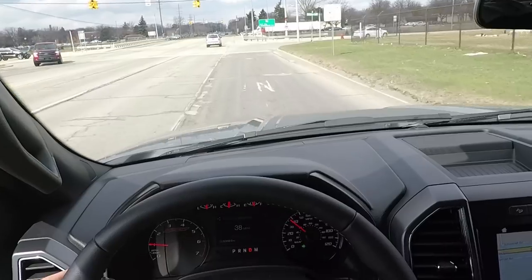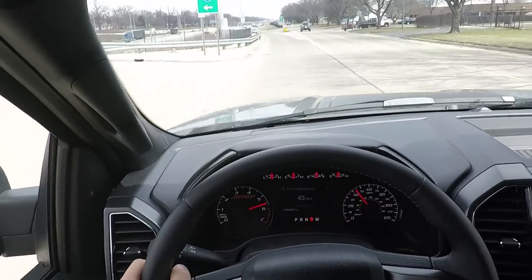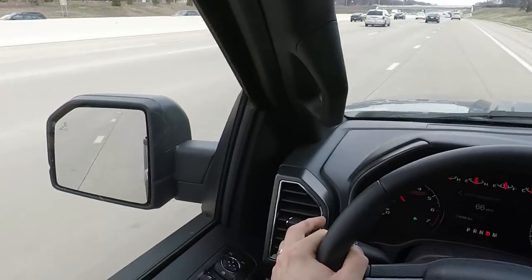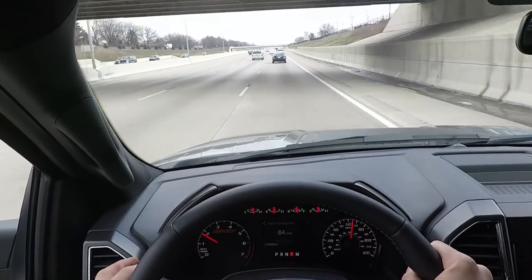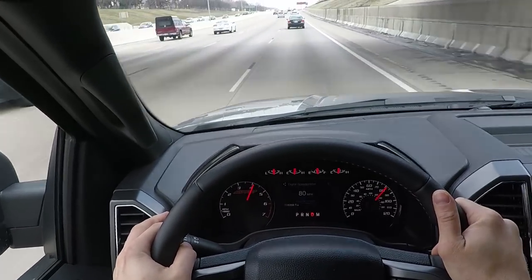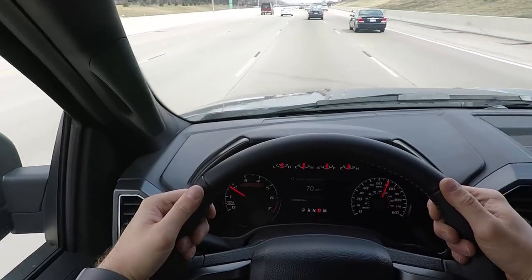Okay, let's get on the interstate. See how that feels. Do a little roll, straighten it out. Okay, I'm doing a roll right now, 15 miles an hour. Okay, let's go. And that's 80. That is nice. Slow it down a little bit. Let's do a 60. Okay, ready? Wow, this is a fast truck.